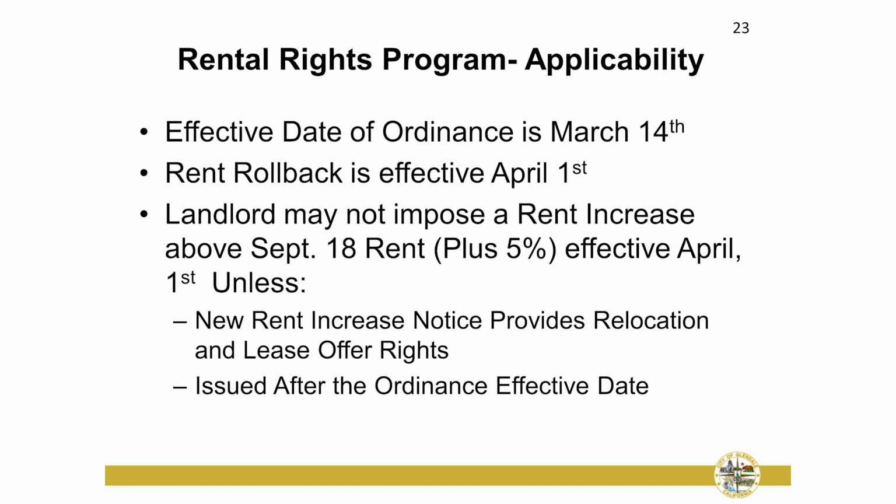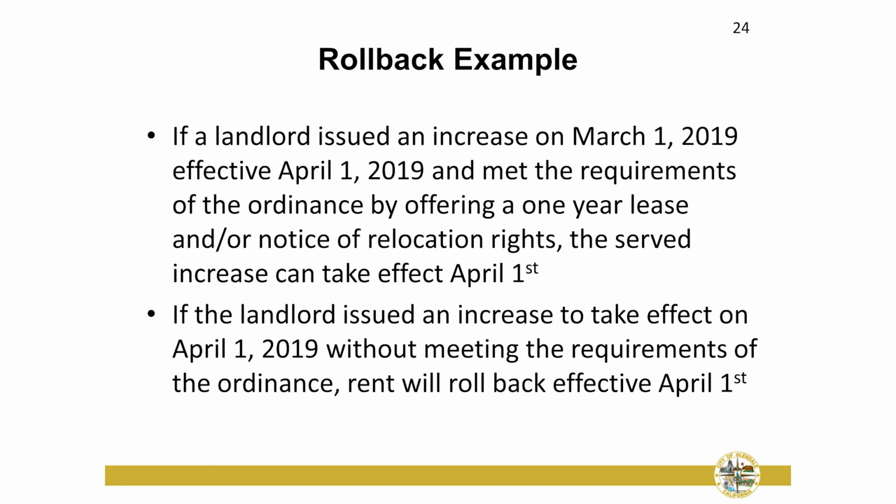If a landlord issued an increase on March 1, 2019, to take effect April 1, 2019, and met the requirements of the ordinance by offering a 1-year lease and/or notice of relocation rights, the issued increase can take effect April 1st. If the landlord issued an increase to take effect on April 1, 2019, without meeting the requirements of the ordinance, rent will roll back effective April 1st.